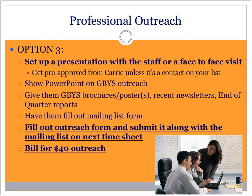The third option would be to set up a presentation with the staff or a face-to-face visit. Sometimes it might be a smaller office, and it might be 2 people that you sit down with. That's fine. Sometimes you can go into an office and they might have a staff meeting once a month, so you try to schedule them on that day and take 20 minutes to talk to the whole team. You show the PowerPoint, you give them brochures and newsletters. Usually the professionals like data, they like the newsletters, and it kind of gives them a feeling of connection. There's a mailing list form where they can fill in their name and email, and you can add them to our email distribution list. Then you would submit that along with the outreach form on your next timesheet, and you would bill for $40.